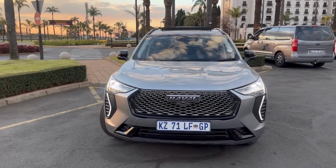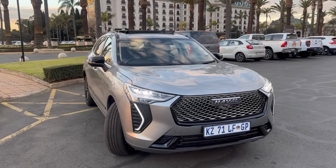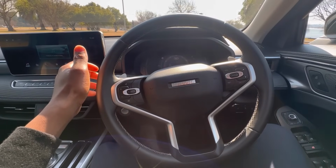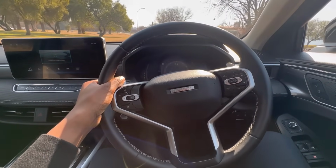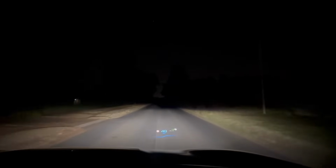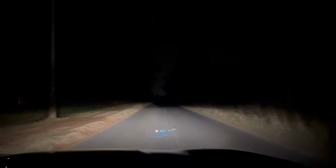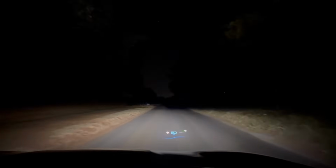But on the plus side, you get autonomous emergency braking, lane center keeping, and lane departure warning. So as you're seeing on your screen right now, the steering wheel will steer itself and keep itself in lane. Just keep your hands on the steering wheel, otherwise the car will complain. But one thing you won't be complaining about are the lights. Haval is very generous when it comes to the quality of the lights they use. It doesn't matter what stage of load shedding you're in, you'll see where you're going, and as you've noticed throughout the review, you also get a heads-up display.